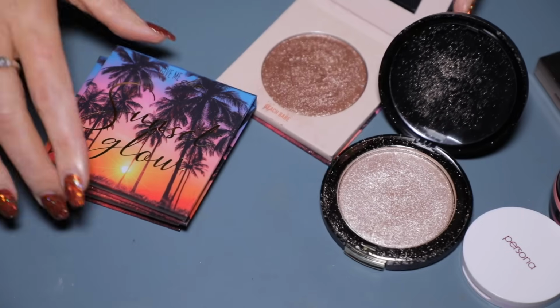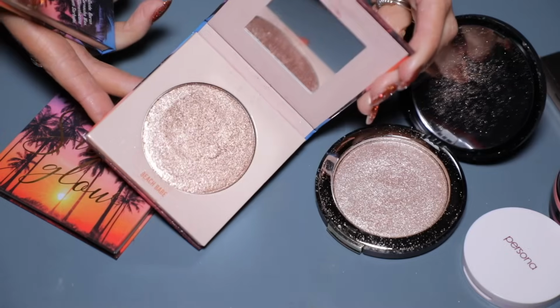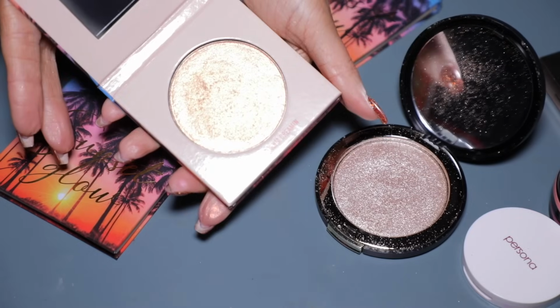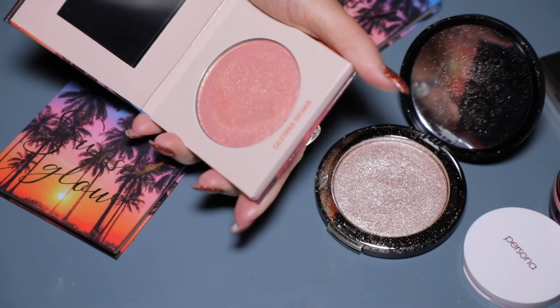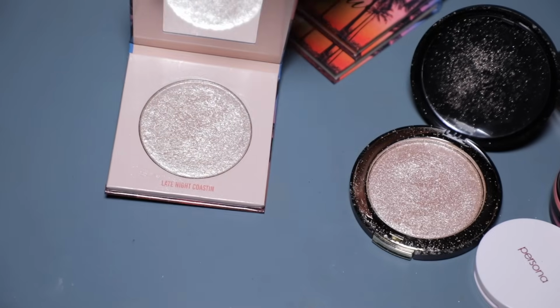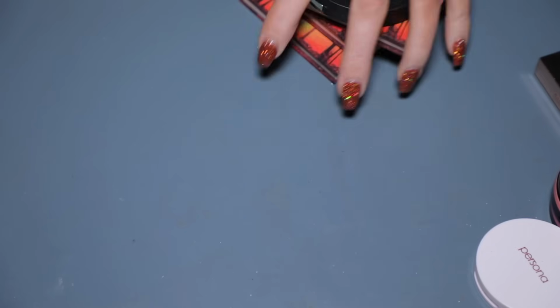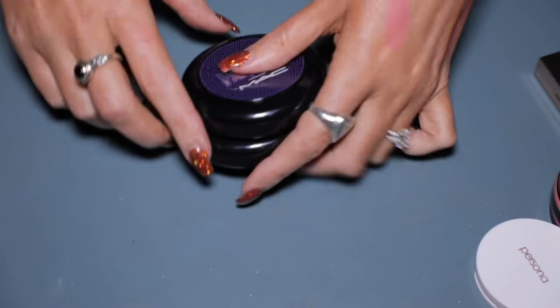I've got a few from Give Me Glow. These are quite old. Well, you kind of saw this one. They're very sparkly, very intense, very blinding and beautiful. But I really liked the packaging. I really liked the vibe. This one as well. And then we've got some MAC launches.